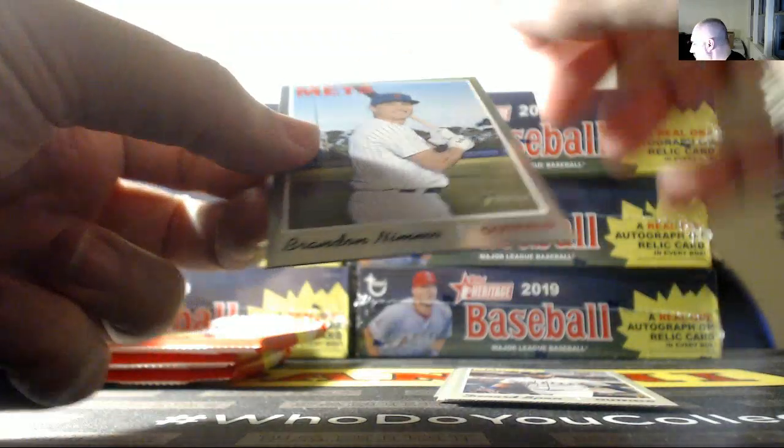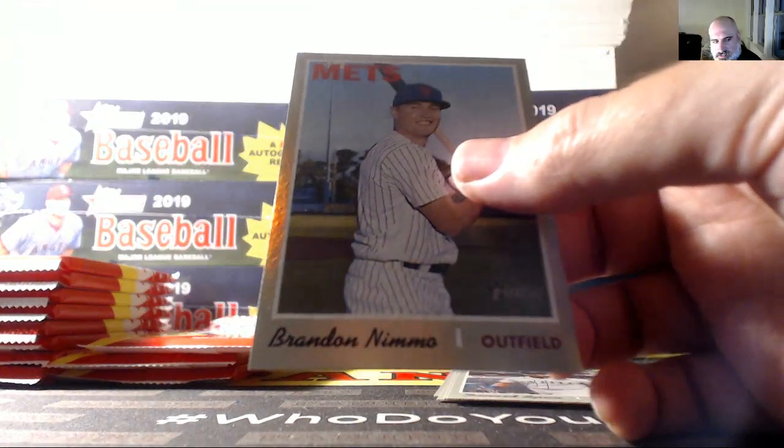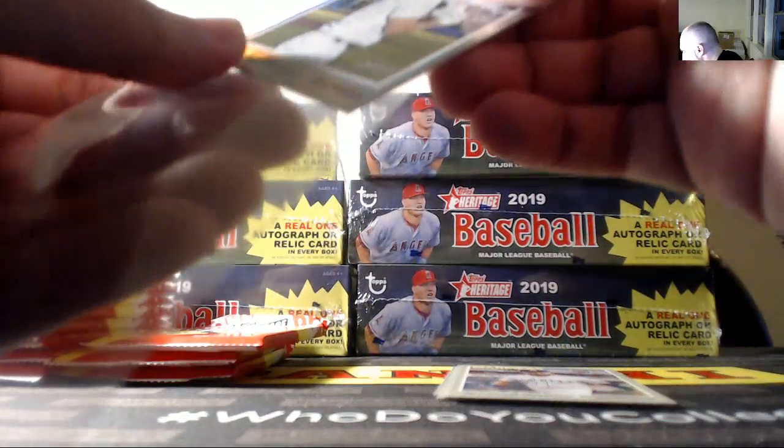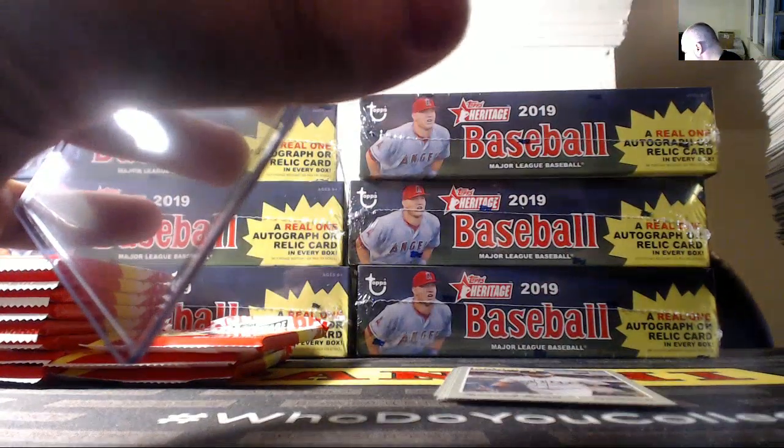Code ends in 120. So it's like foily metal, what they refer to as a metal card. Brandon Nimmo for the Mets. I believe the print run on these is 70. Just like the black borders, I believe, are 50 or something like that.